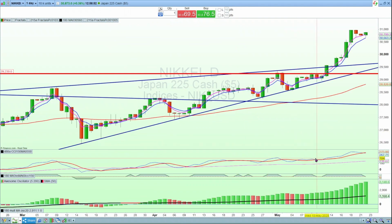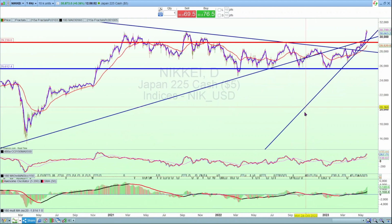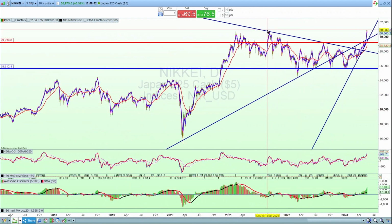On the daily though, same indicators, but you'll notice the CCI is broken down through its initial moving average 50. So that's a weakening sign. So just be mindful of that. We've made some nice highs recently. If I zoom out, actually pretty much level pegging with where we were back in September 21.